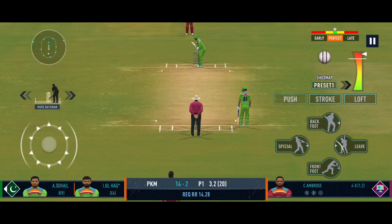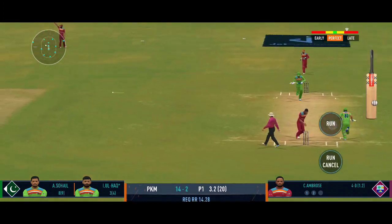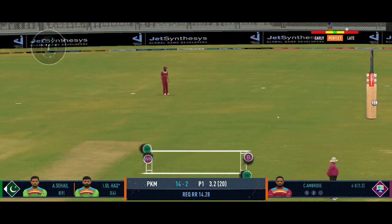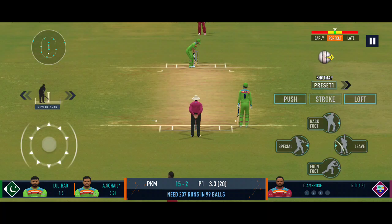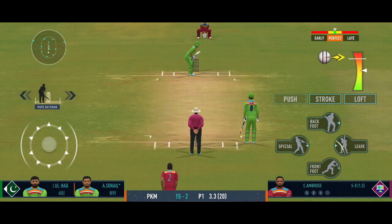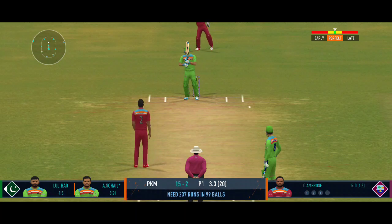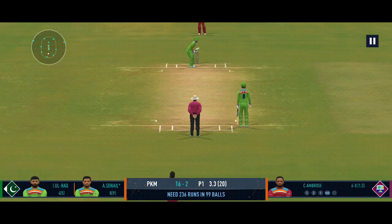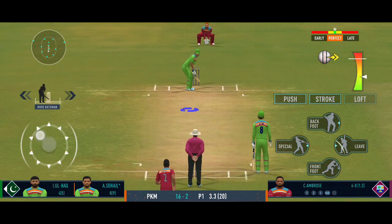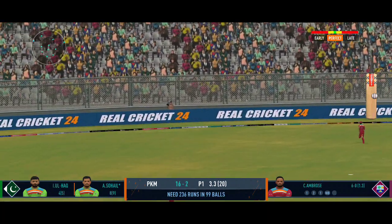Very well played. Just working on the field where the gaps are. Couldn't time that as well as you'd have liked. Nice throw straight to the top of the stumps. Well, he has to bowl that one again. That's a good shot from the batsman. Wasn't the best ball though.